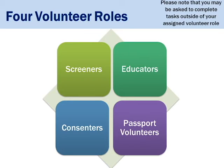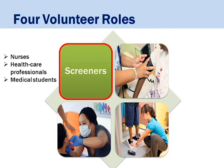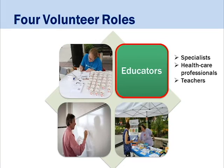There are 4 types of volunteers that are needed the day of the festival or fair. The first are screeners. Screeners are students, faculty, and professionals with clinical skills that will provide the health screenings. The second are educators. Educators are students, faculty, and professionals who have knowledge or are willing to quickly learn. They are needed to distribute health promotion and educational materials.